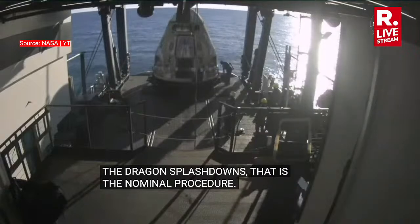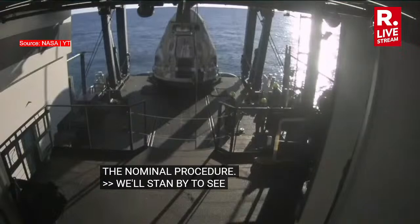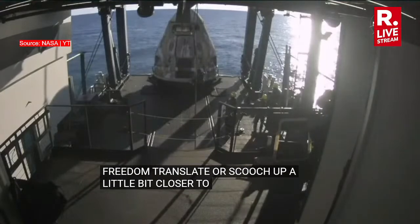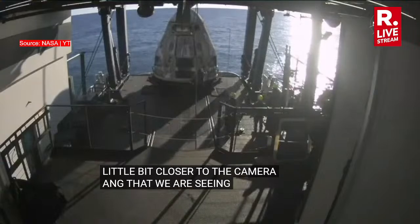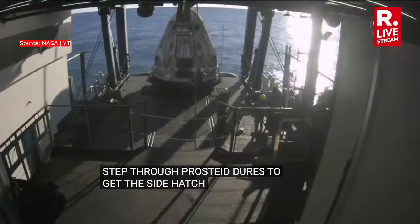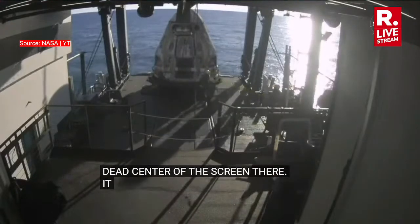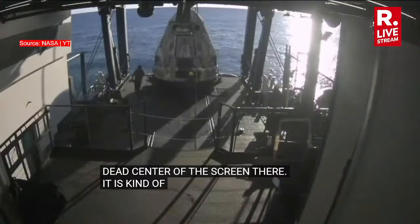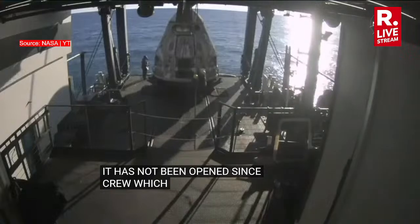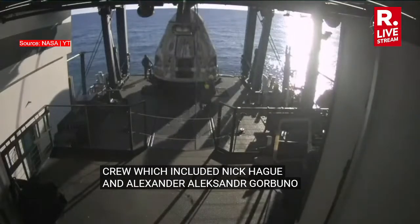We'll stand by to see Dragon Freedom translate or scooch up a little bit closer to the camera angle that we're seeing right here. And then teams will step through procedures to get that side hatch opened. You see it right in the dead center of your screen there. It's kind of that rectangular shape. It has not been opened since Crew 9, which included Nick Hague and Alexander Gorbanov, launched back in September from the Kennedy Space Center in Florida. So that will be the very first time that hatch is opened.